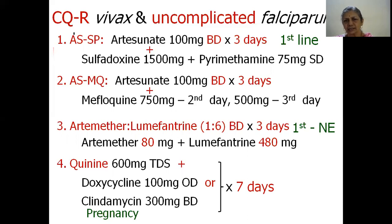So, quinine and doxycycline or quinine and clindamycin, both the drugs have to be given for 7 days. Doxycycline, as we discussed, is contraindicated in pregnancy, and there clindamycin comes in useful. So it's the second choice agent, only to be preferred when doxycycline is contraindicated, as in pregnancy.